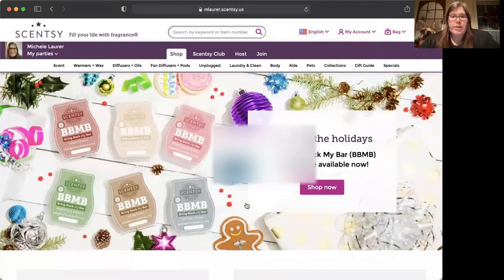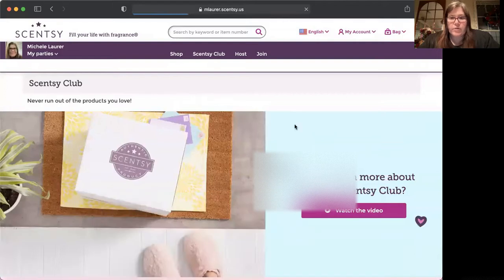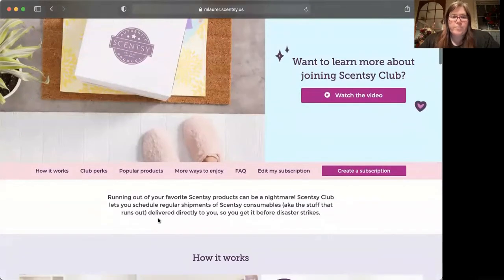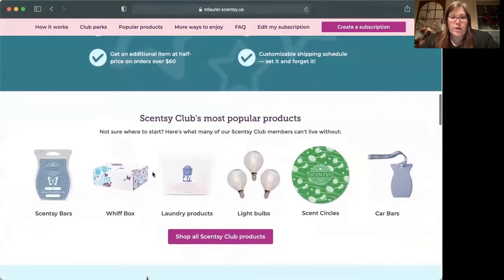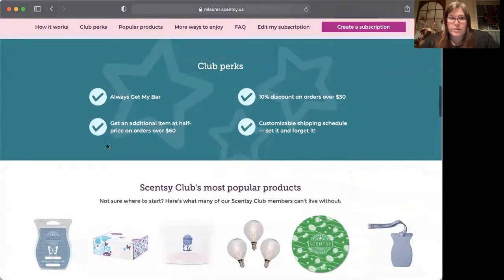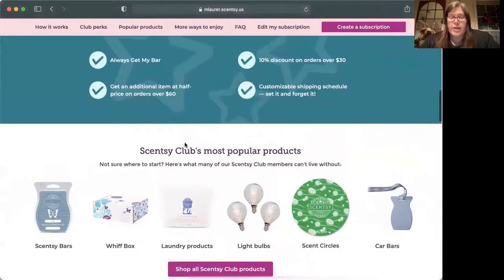All right, so the first step to setting up your Scentsy Club would be to go to my website, which if you're already a customer of mine, you would know what that is. But mlore.scentsy.us is my website, and you would click over to the tab that says Scentsy Club. Now here, this does give you some information. It gives you a video that you could watch that tells you more about Scentsy Club. It has club perks, so you can see exactly what I was talking about. So this is all your popular items, and then the Always Get My Bar, 10% discount, additional half price item, and the customizable shipping schedule. So you can set it and forget it.